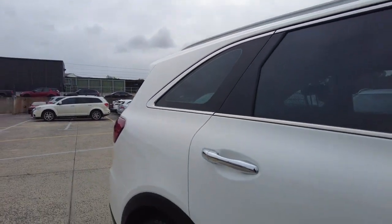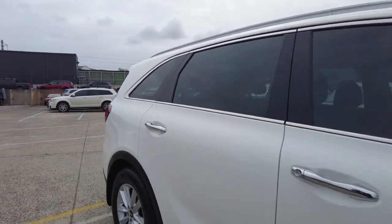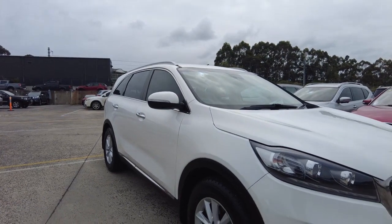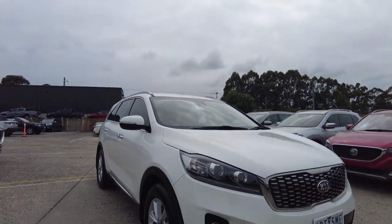Here at Berwick Mitsubishi, we have an excellent in-house finance team consisting of 2 consumer experts, Julie and Raj, with over 25 years combined experience, who will happily tailor make a package in order to suit your needs.